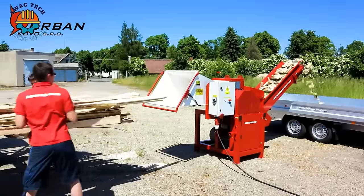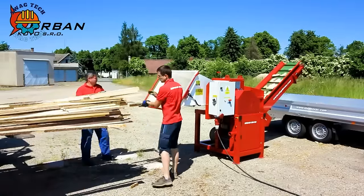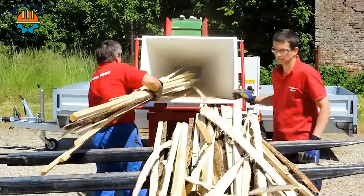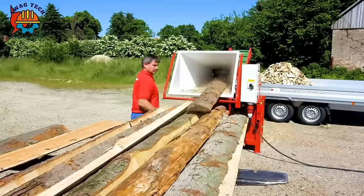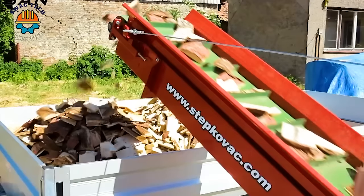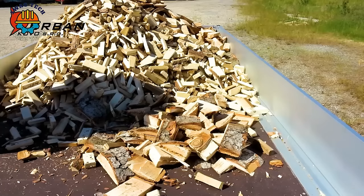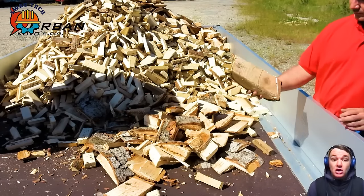The Urban EM110 is a versatile and efficient wood chipper, essential in the landscape and forestry sectors. With its compact design and powerful motor, the machine can process wood materials at impressive speeds.